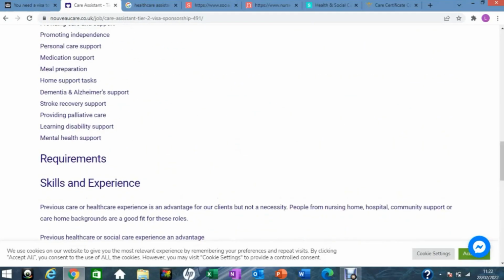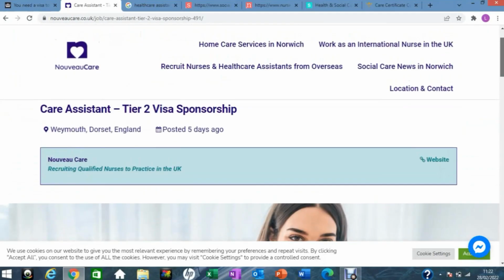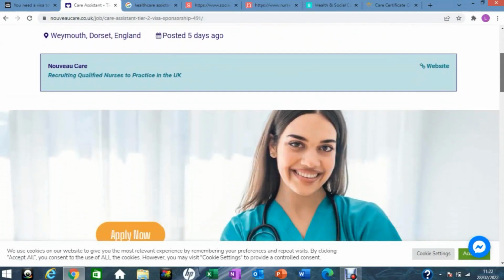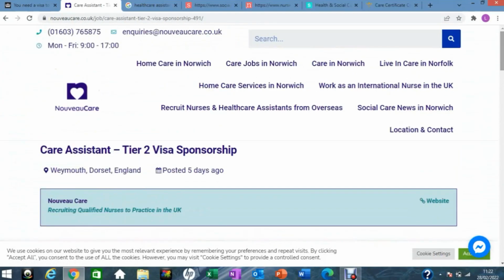Okay, I hope that's understood. And yeah, you can just maneuver around this and see how many jobs are available, because this website actually provides help to people who want to come and work in the UK. If you're a qualified nurse, if you're not, just go try your luck and see what comes back. And there you have it, guys. That's how you go about that.